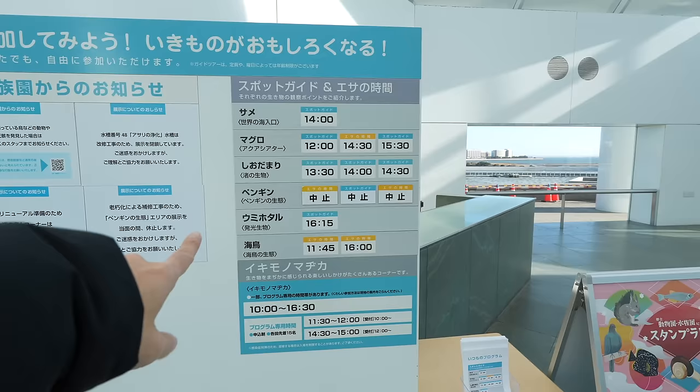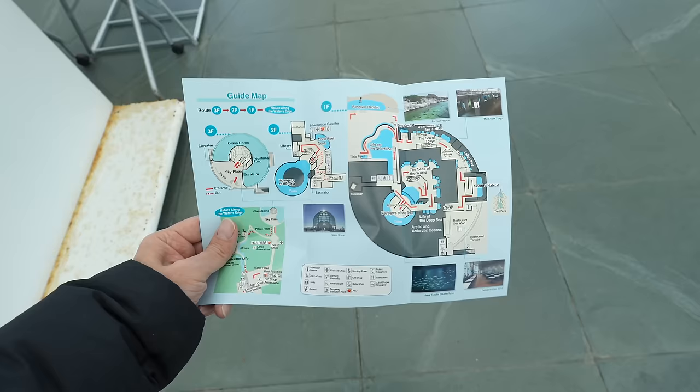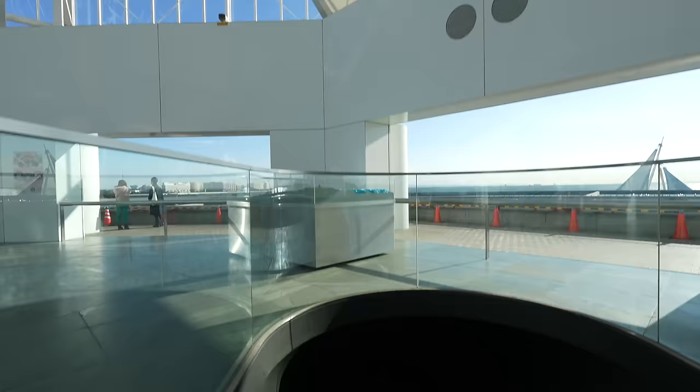And there is a map in English here. They also have Chinese and Korean language. According to the map, there are 3 levels. Let's keep walking. So let's go down.